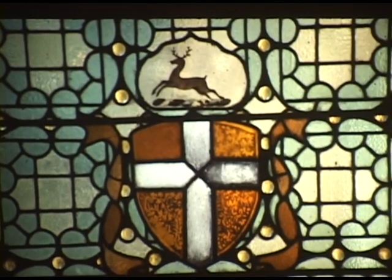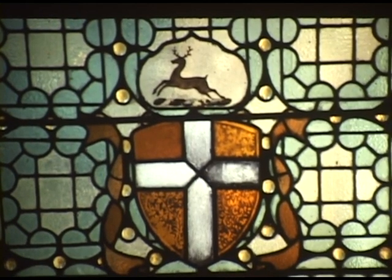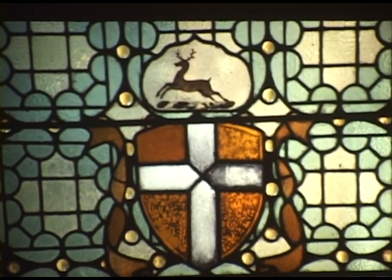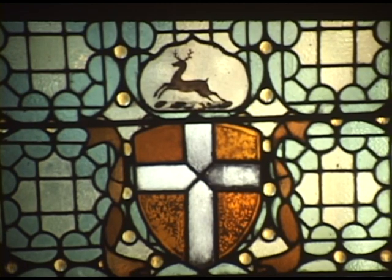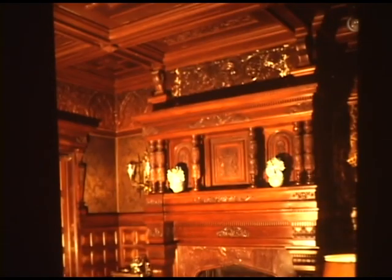It's like a tapestry material on the wall. It's done in wool and cotton. And it has stained glass windows in it as well. And this one, the particular one I put up because it has the Suckley crest in it, the cross with a stag over the top of it. And you can see all the jewels in the window. Here we have that beautiful mahogany mantelpiece.